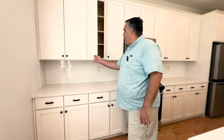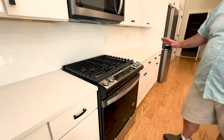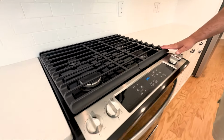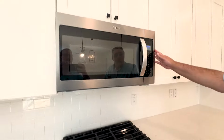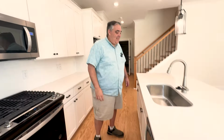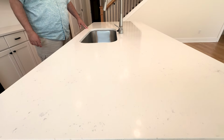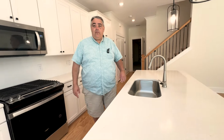It's soft close on these. A very nice upgraded Whirlpool stove. Nice gas. We've got a microwave here. Oh, look, it says welcome. Welcome. It's so nice. This house is so welcoming. It is. This quartz is, I think what it's called, Lyra. And it's a very popular color that is in all the new construction.